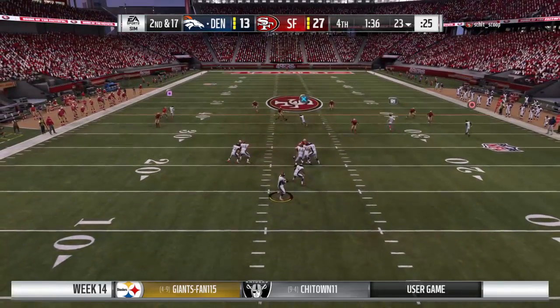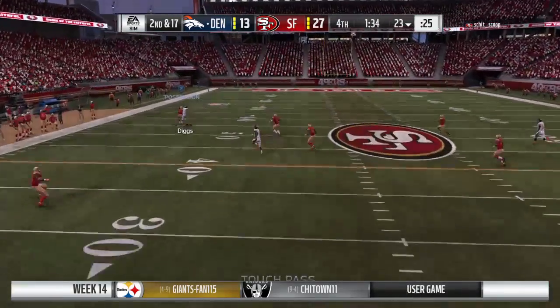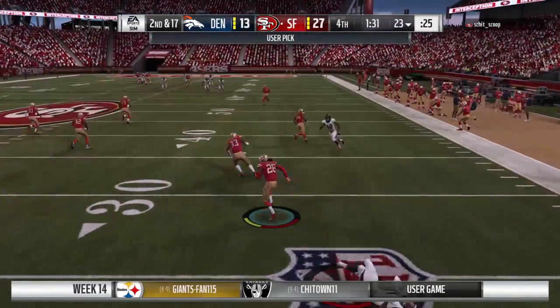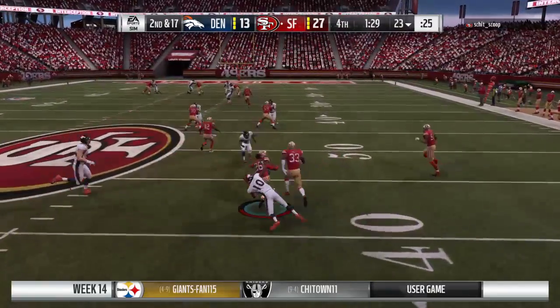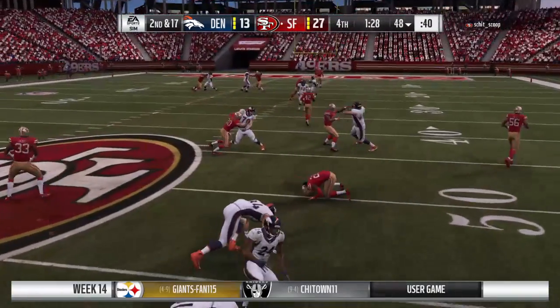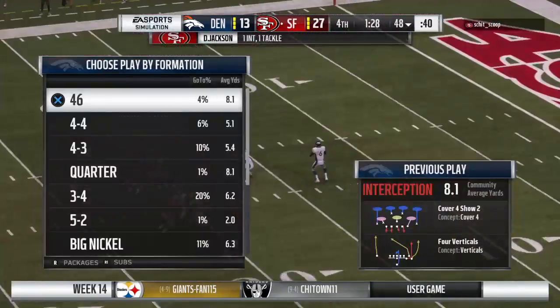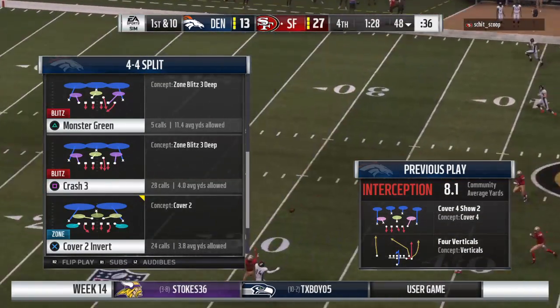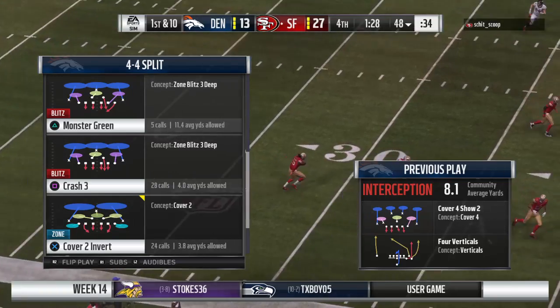Mayfield looks to throw. He's going to let it fly. And this is intercepted, and that should do it. Dante Jackson picks it, and he'll bring it all the way back just a yard or 2 shy of midfield. Just a little bit of a rough stretch. 6 interceptions now in these last 2 weeks combined.